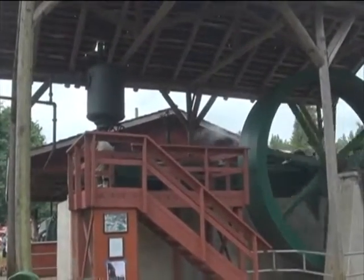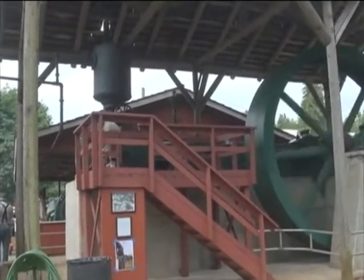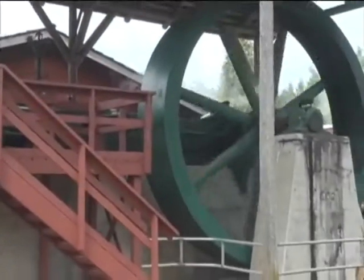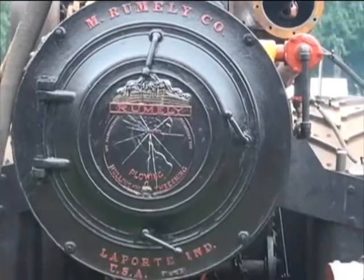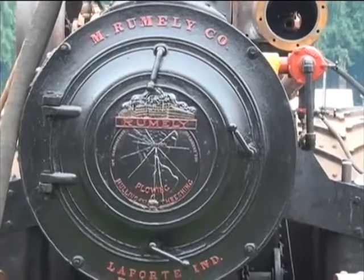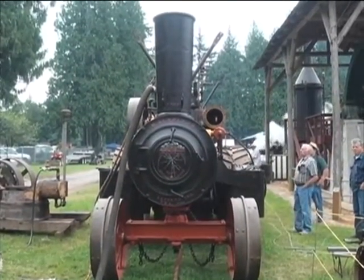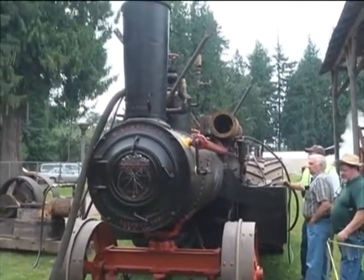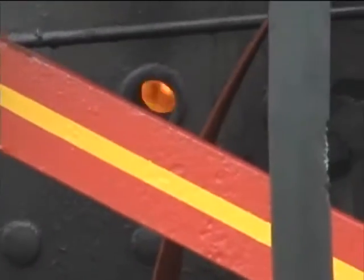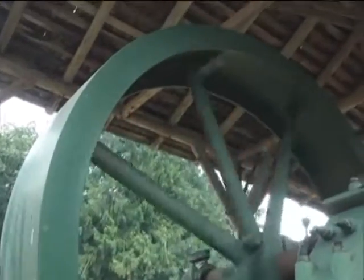These were used in large manufacturing, grain mills, that type of thing. This is another operating steam tractor here today. The monstrosity of this wheel.